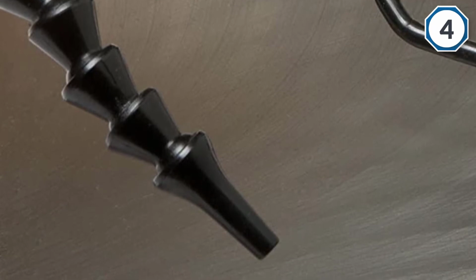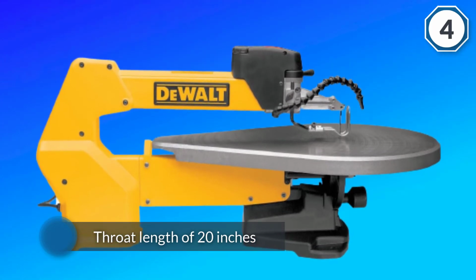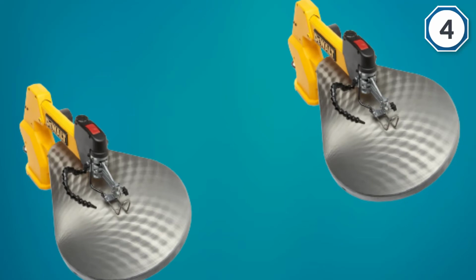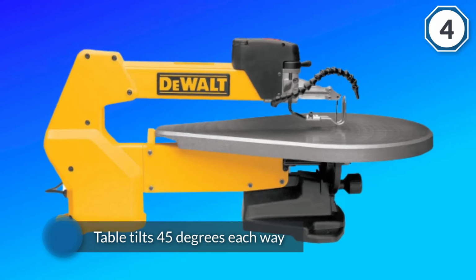to 2 inches. With a throat length of 20 inches, you should have plenty of room for cutting a wide variety of different size materials. If you need a bevel, the table tilts 45 degrees each way. With a 1.3 amp motor, this saw is capable of blade speeds between 400 and 750 SPM.